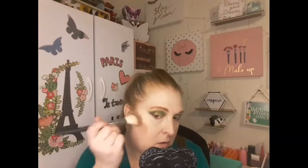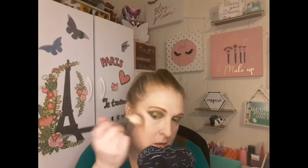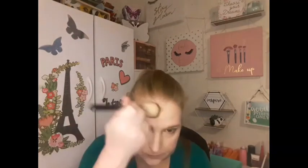with this palette. I'm gonna take that bronzer, light, because we don't know how pigmented it is, and we'll start stamping. It's kind of patchy. Kind of patchy for sure.